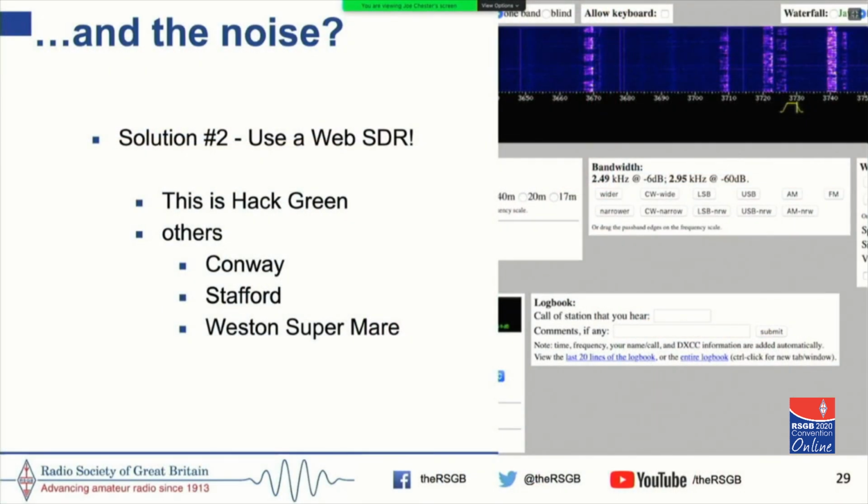I don't really know. Maybe David, a pointer for the future is to maybe get the RSGB to get these guys on one of your Monday evening slots to explain what they're doing. Yeah, that's a great idea. There are lots of these other ones set up by amateurs just for the fun of it. There's one in Conway, one in Stafford, there's a set of them in Weston-super-Mare with different antennas on them.